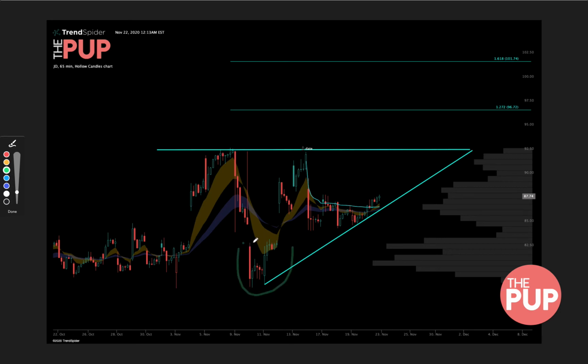Gap down, right? Gap up. I've seen this a couple of times. I have to look back in history and see what, if any, this really means. But all I know is we are back in an ascending triangle. So what I'm watching for JD is to potentially come back and test this 92.50 level.